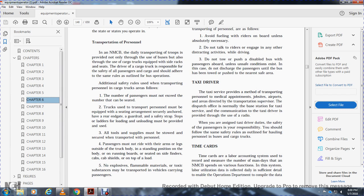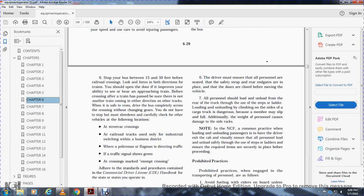Passengers must not ride with their arms or legs outside of the truck body, standing position on the body, on the running boards, seated on the side fender, on the cab shield, or at the top of the load. No explosive, flammable materials or toxic substances may be transported in a vehicle carrying passengers.